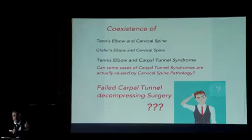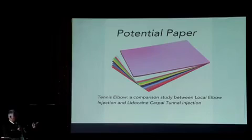Could the carpal tunnel pain actually be caused by a problem in the cervical spine? So there is a potential paper on tennis elbow. A comparison study could be done between local elbow injections and a lignocaine carpal tunnel injection, just lignocaine instead of the local elbow injection. I'm sure the success rate would favor the carpal tunnel injection.